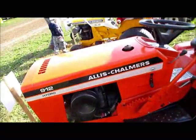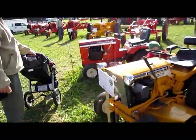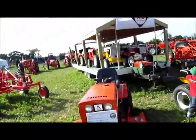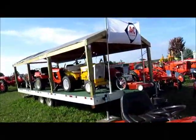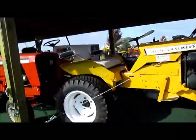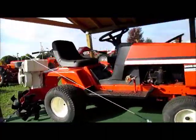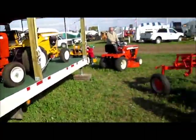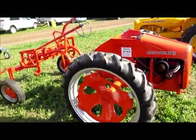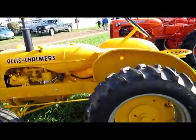Got some garden tractors here, 912, B10. Whole trailer over here. It's a nice little B10 up there. 710, 808 GT. Got another Allis Chalmers G here. Got an IB, so that's an industrial B.